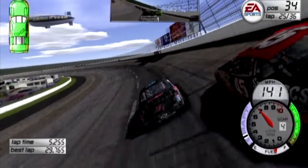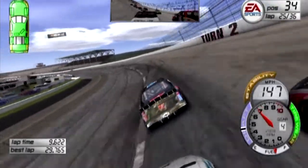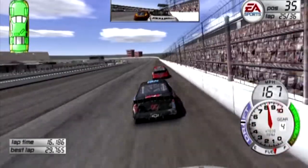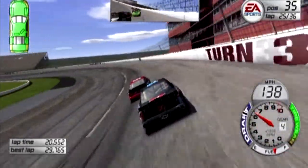Alright, trying to park the bus here, but I can't block Kyle Petty. Kyle Petty's going to probably go around on the high side. Here comes Ryan Newman. See, it happened again. Remember that jerk I was telling you about? It's like Kyle Petty all of a sudden just jerked forward.